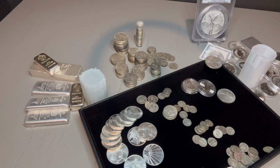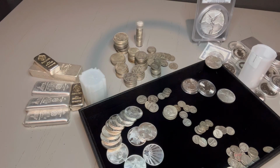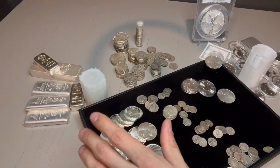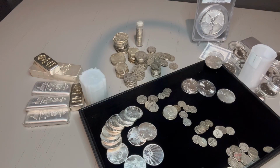But if you're looking to first get into stacking, you want to get your feet wet, rounds and bars are a way to go. And if you want to know more about bars, I have a video on those. Just click on my link and scroll down and you'll see the best size bars to buy.